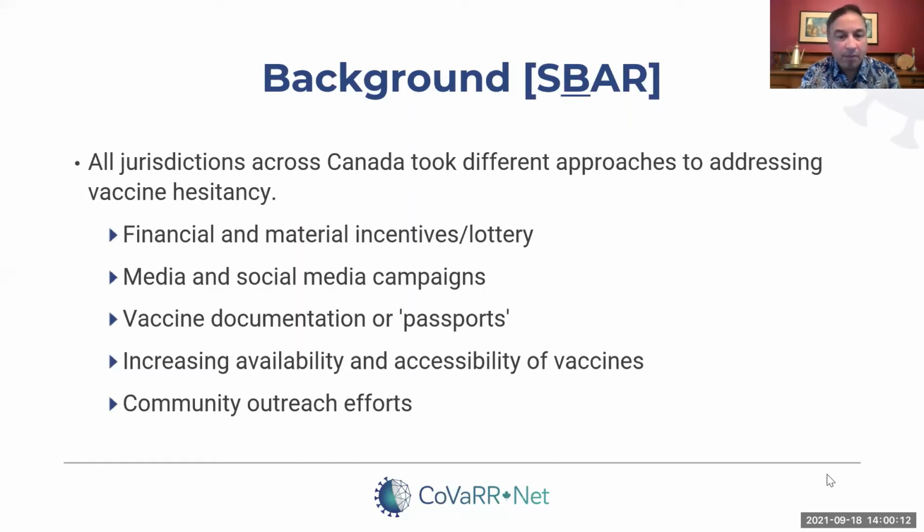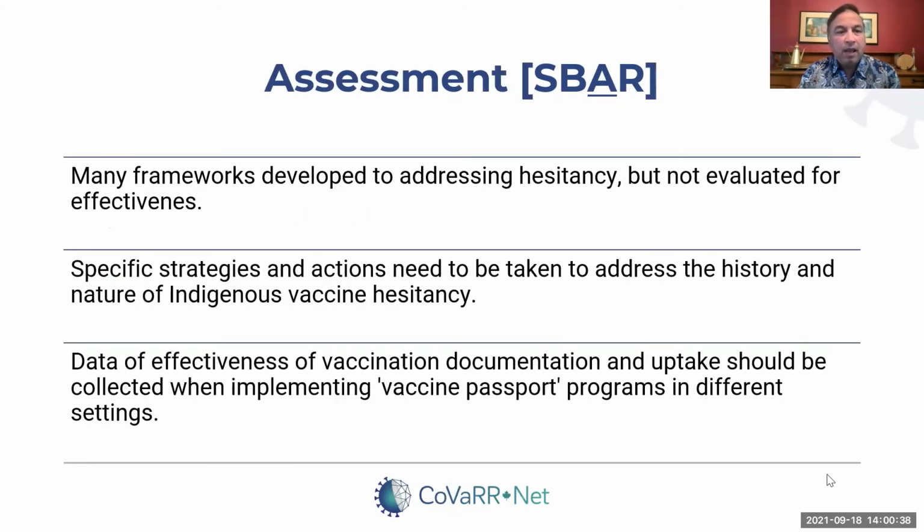Increasing availability and accessibility of vaccines, mobile clinics, pop-up clinics, drive-throughs and so on, and community outreach efforts. From having neighborhood block parties around a vaccine theme, all the way to fairly organized community outreach efforts using influencers and community champions at a local level. A lot of these frameworks developed for addressing hesitancy have not been evaluated for effectiveness. I think we just haven't had enough time to evaluate this. This is something that we have to do.